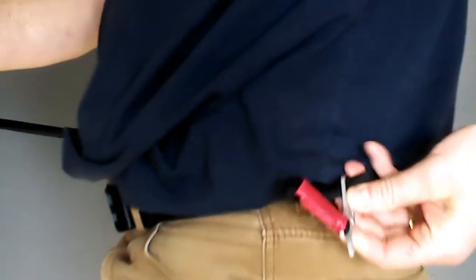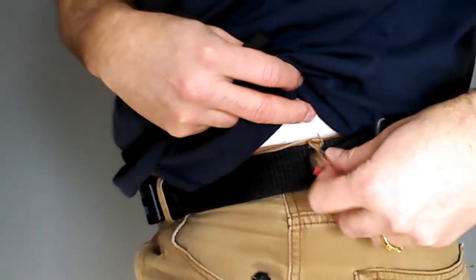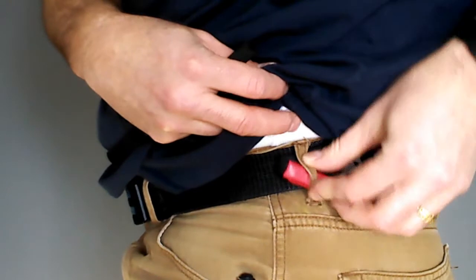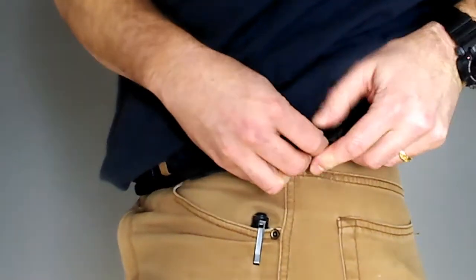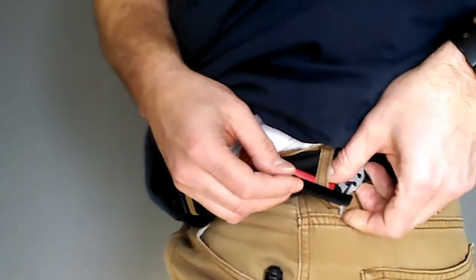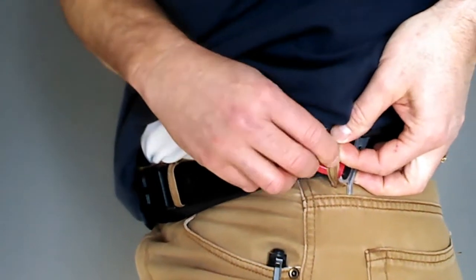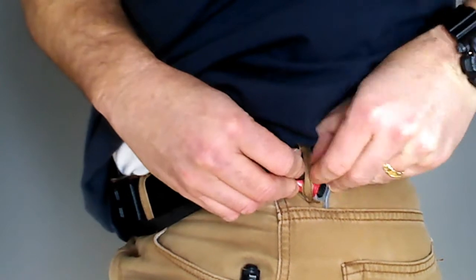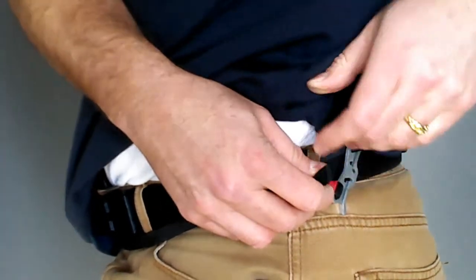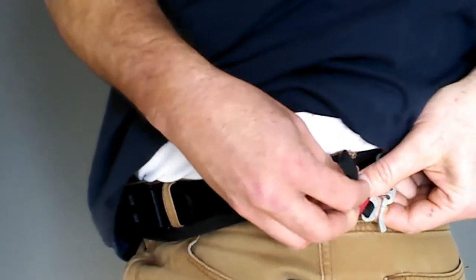So you're going to take the RATS, go through the belt loop, just part way. You're going to take the opposite end that's wrapped underneath your belt, underneath your holster, all the way around. And you're going to go over the tourniquet, under the belt loop. All right? And you only have to do this once in the morning, guys. This pretty much stays put.